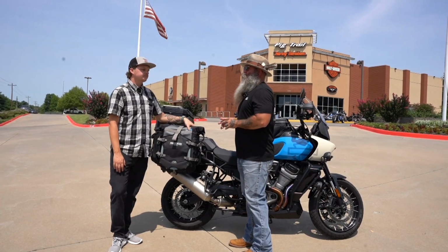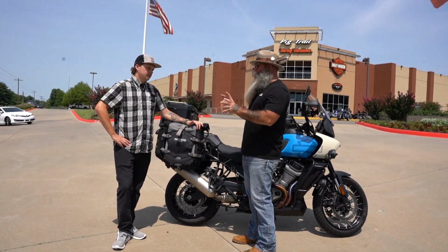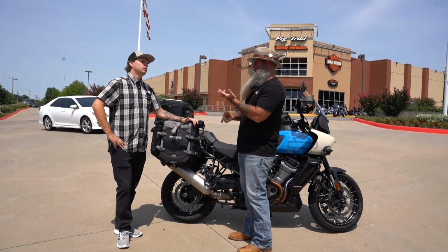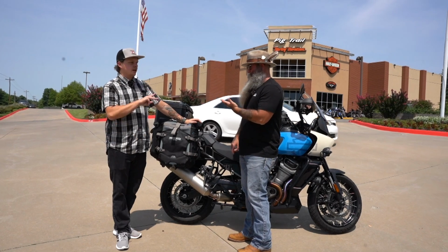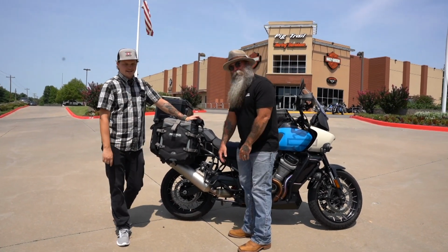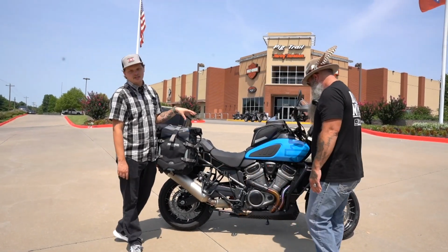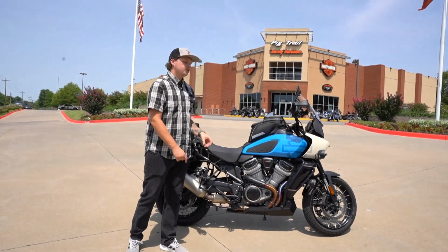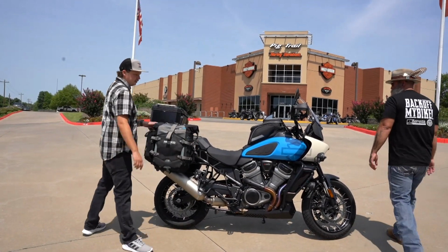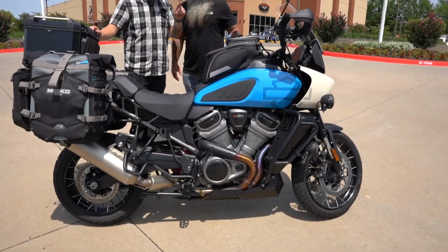So another thing, there's different settings on this, correct? And I can change those settings as I'm riding. Yeah. So there's rain, road, sport, off-road, and then there's three customizable: an off-road, an A, and a B. So this is a special, meaning it has the electronic suspension. So the suspension changes with a button. You click the mode button, and the suspension will change when you click the button.